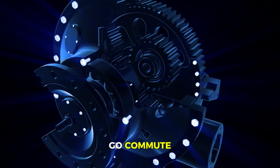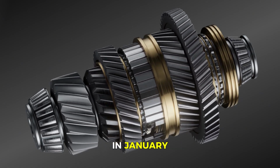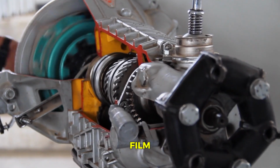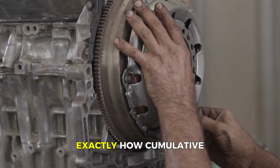Every stop and go commute where the torque converter cycles 40 times before you reach the on-ramp. Every cold start in January when the fluid is thick and the clutch packs engage before the modifier film has fully distributed across the friction surface. The damage is cumulative. The industry knows exactly how cumulative.